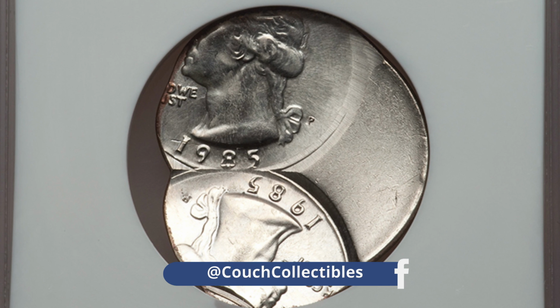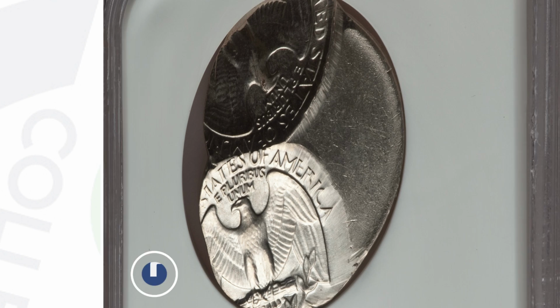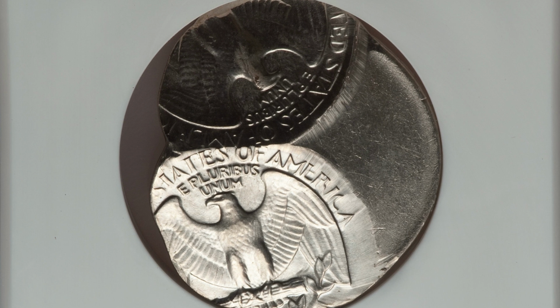Here's a 1985 P mint mark, another extreme type of error. The coin has been triple struck and all the strikes are off center. Wow, look at that. This coin sold for over $760.